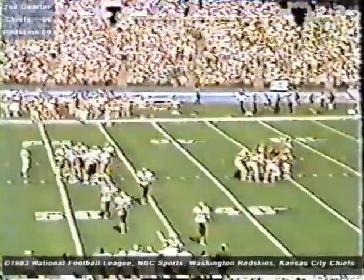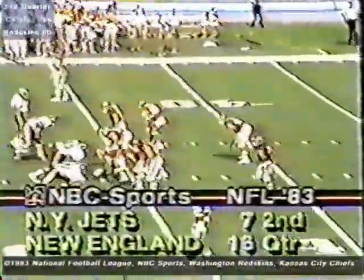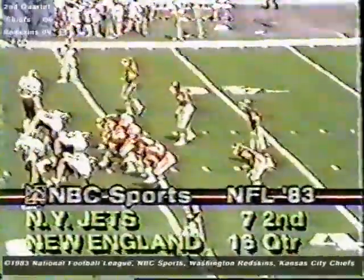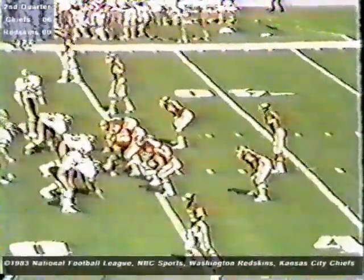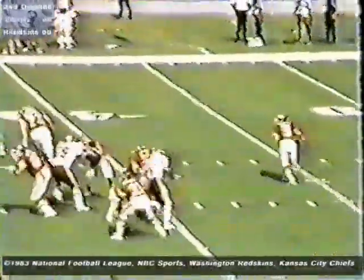All right, let's check the scoreboard. There it is. Jets still having their problems. New England leading 16-7. 2nd down, 14.